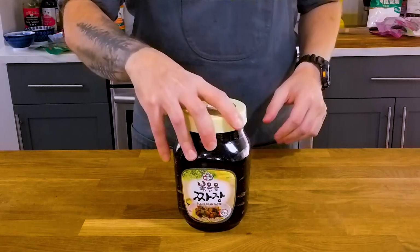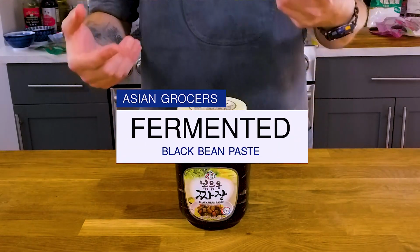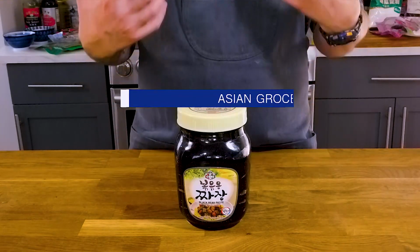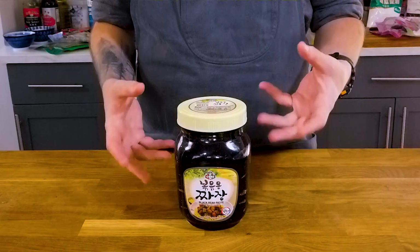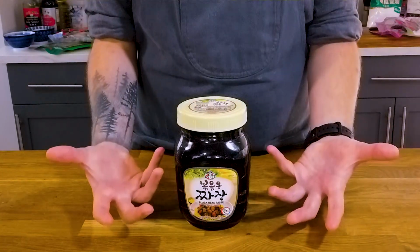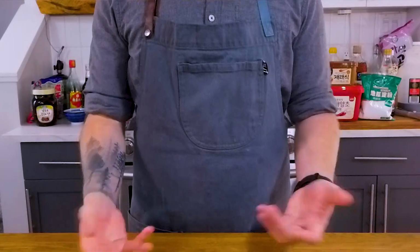Now, this last one is another honorable mention, and is really mostly only used in one dish. But that dish is so iconic, I feel it needed to be mentioned. Jjajangmyeon, or black bean noodles, is made using a fermented bean paste. It has a very unique flavor and is a little salty. It's not something you need to have on hand, but once you start making jjajangmyeon, you'll go through tons of it. And that's it, Korean Pantry Essentials.